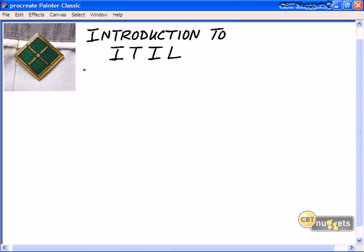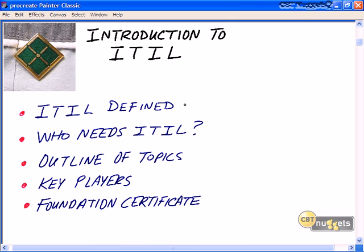Well, in this first introductory nugget, we're going to look at several key topics. We'll get a brief overview and definition of what the ITIL is. We'll then answer the question, who needs the ITIL, and who is this certificate for? We'll look at a brief outline of topics, an umbrella overview of the components covered in the Foundation series. We'll look at the key players involved, and then finally focus on the Foundation certificate, which will ultimately lead to the Practitioner and Manager certificate for ITIL.